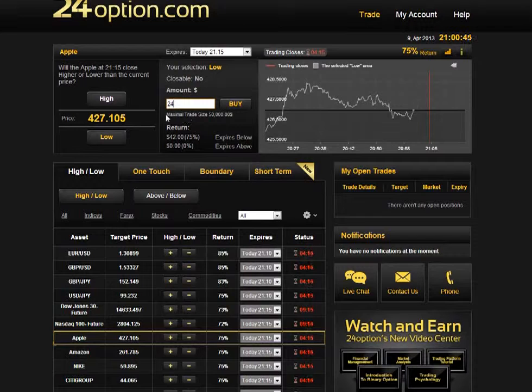They have a maximum trade size of about $50,000, which is crazy. I don't know who'd be crazy enough to buy a 50,000 option, but I guess it's a good option to have. It also shows a bit about the stability of 24Option, that they can afford to take a $50,000 bid. That's pretty impressive.